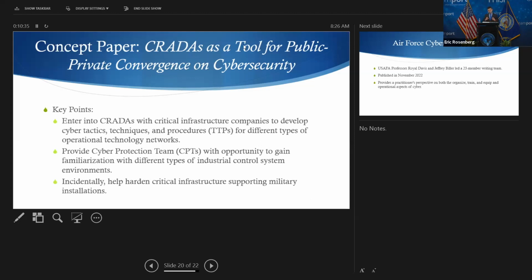And by partnering with them, we can also incidentally help harden their networks. So we're working with them, sharing and doing tradecraft transfer with these entities. It may help them harden their own critical infrastructure. And if that critical infrastructure is supporting military installations, then that can help mission assurance, help us be able to continue to do our operations out of our own bases.